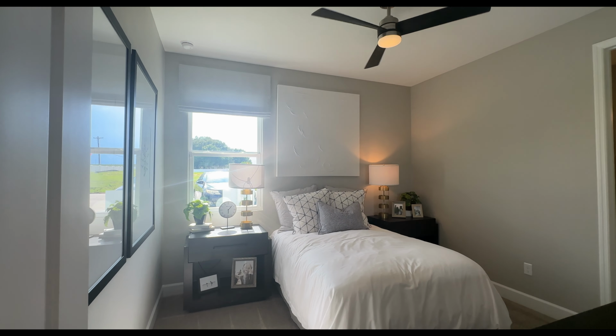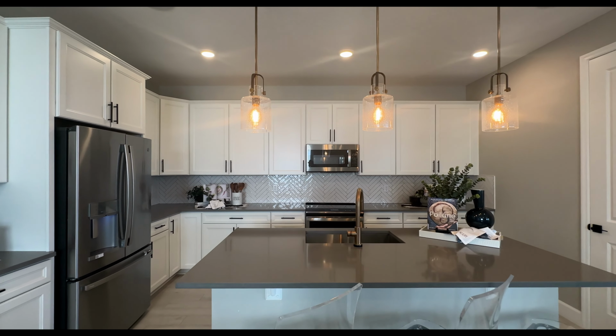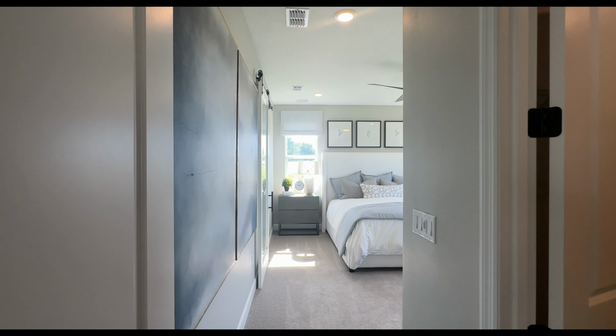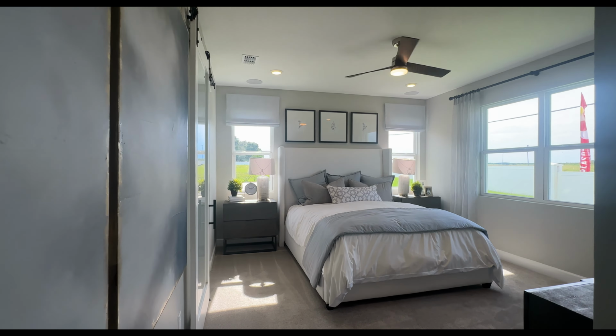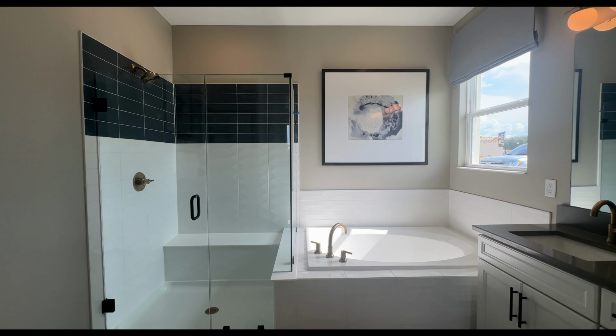Now, you're walking into the main living space. You have an open floor plan, the family room, and that dining space adjacent to it. You're going to have that beautiful kitchen with the 42-inch cabinets, quartz countertops, that walk-in pantry, and then you're going to open those sliding doors and go into your backyard lanai. Now, off of the family room, you're going to have your master bedroom retreat with windows, an oasis, and then that master bathroom with that tub and the stand-in shower.